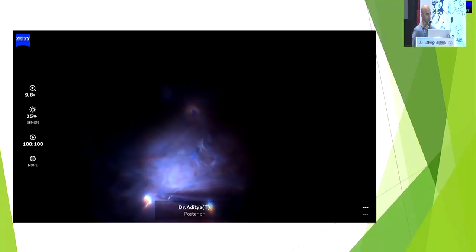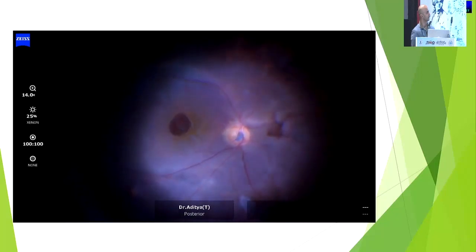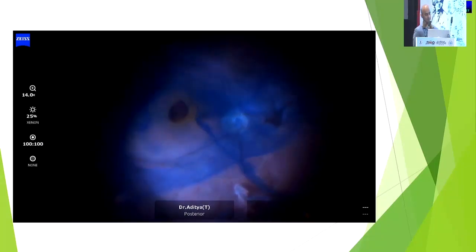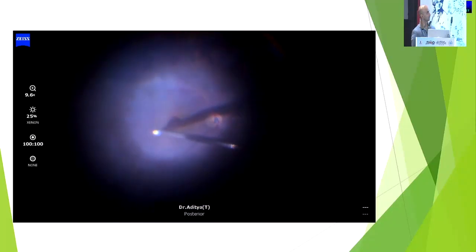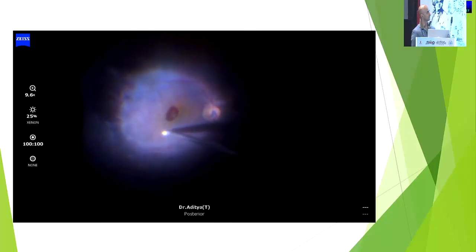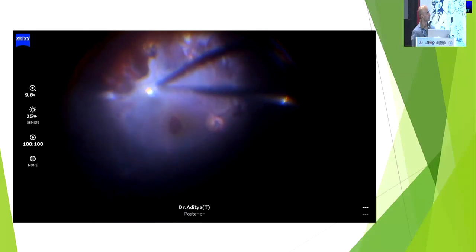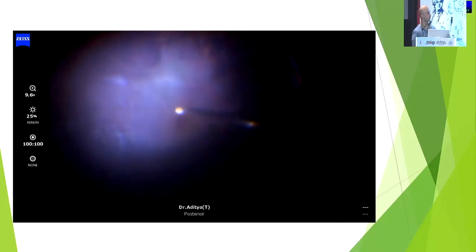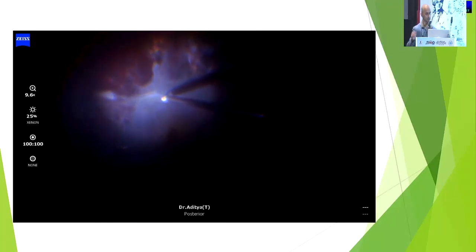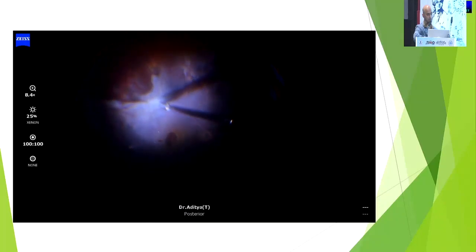So I peeled off all the possible membranes from everywhere. Tried to stain the internal limiting membrane, but there was hardly anything there. There's a small band there, you can see, still maintaining the traction, so I used the diamond dusted membrane scraper to peel that membrane, lift the edge and then removed it with the forceps.